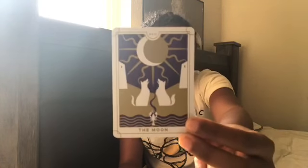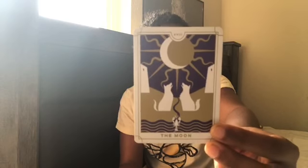So with the Moon, we got Aquarius, we got Cancer here. And with the Moon, I feel like you are definitely connecting to Spirit and really asking. I feel like you've been busy trying to manifest some things and get in tune with your emotions. But the problem is that you just don't have the energy to put into this. You need a break.